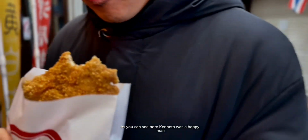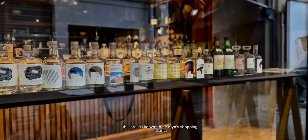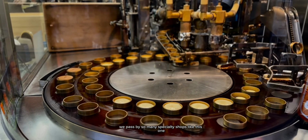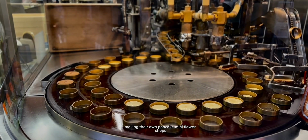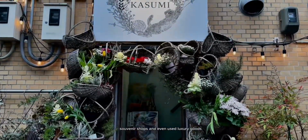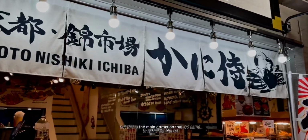As you can see here, Kenneth was a happy man. This area is known to be Kyoto's shopping district. We passed by so many specialty shops like this one making their own pancake, mini flower shops, souvenir shops, and even used luxury goods. But this is the main attraction that we came to, is Nishiki Market.